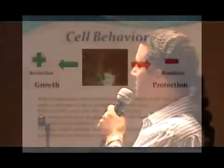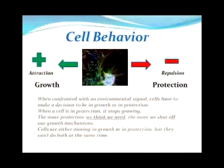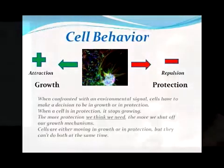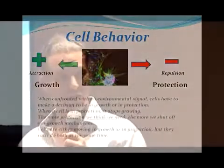So in terms of a cell, its behavior is either attracted towards a positive in growth or repulsed from a negative in protection. So when the cell, and all I'm doing is giving example after example how cells deal with their environment. And that determines what genes they then use, okay? When confronted with environmental signals, cells have to make a decision to be in growth or protection. When the cell is in protection, it stops growing. And you can see that on the human level.